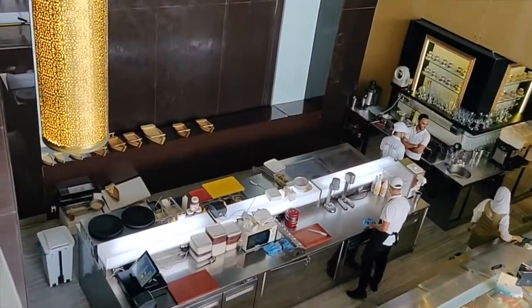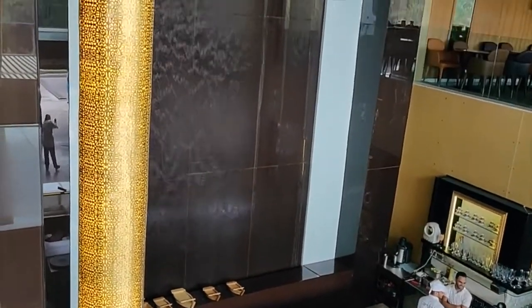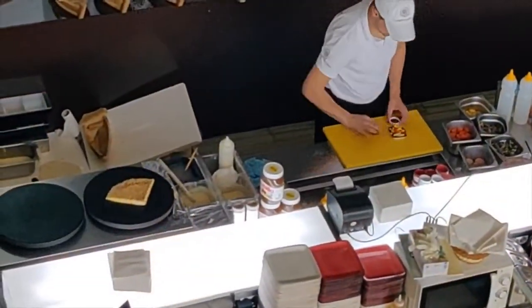From upstairs, you have the view of the prep area, and right behind the prep area, you have this beautiful waterfall.